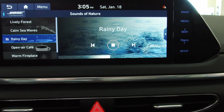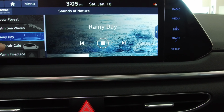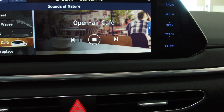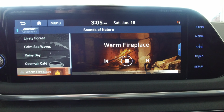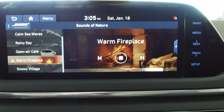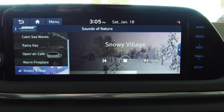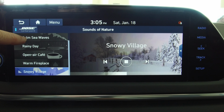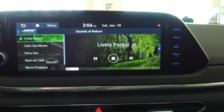Rainy day, so if it's a pretty day like it is today outside, sunshine, and you need the sound of rain, hey, more power to us. Open air cafe, just for a little noise in the background. Cozy little warm fireplace here. And last but not least, the snow village right here. Somebody walking in the snow. But you can see the Bose center point sounding here. And then we'll go back to the calming seas or the lively forest.